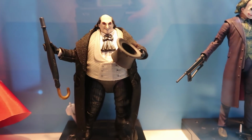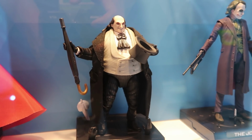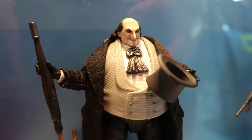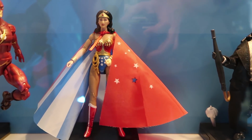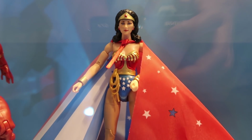We've got the Penguin. He's got a soft goods coat. He's got extra flipper fingers. He's got a removable hat, which is really cool. He's finally in 6-inch scale. I probably could have just ended it there. That's really awesome. So those two baddies will be coming out right along with a re-release of Val Kilmer Batman and The Flash, and they're going to be joined in just a couple of months now.